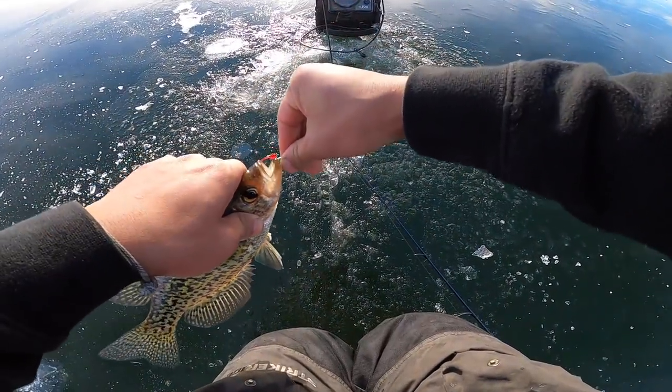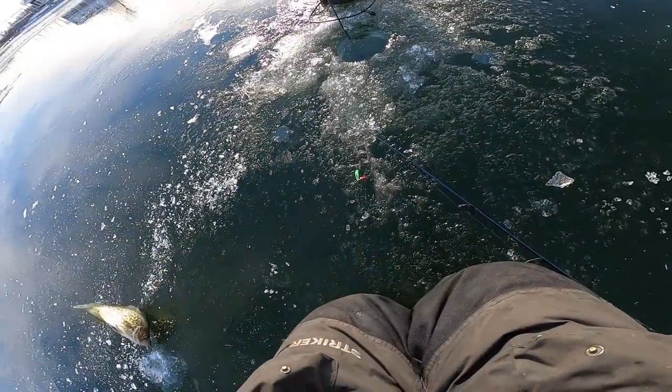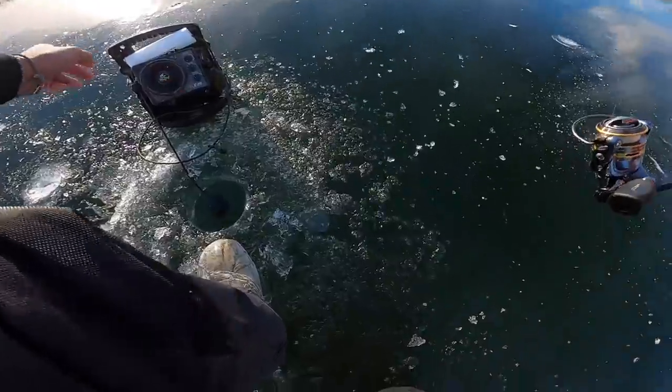Another nice crappie. Bit it upward, hard to feel. That one's gonna be good table fare too. We got one on the ice, so we might as well keep it up there. Well, John's on a mega school right here, so I'm gonna go leech off of him.